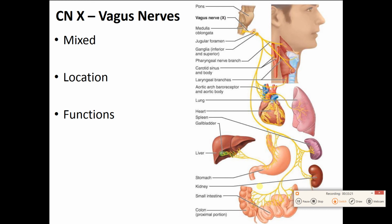Pretty much all your swallowing muscles, except for that stylopharyngeus we mentioned a moment ago with the previous slide, pretty much all your pharyngeal muscles for swallowing are controlled by your vagus nerve. Your laryngeal muscles for voice production, and if you were to adjust the pitch of your voice, you're going to use laryngeal muscles for that too. That's your vagus nerve. Your parasympathetic function, though, we're going to go with the cardiac muscle in the heart.